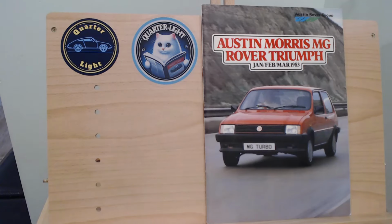Yes, we'll be starting a new series for this Austin Rover January, February, March 1983 brochure. Anyway, we'll throw it on the board and we'll do a bit of an introduction and tell you a bit more about that. Okay, so here is today's brochure entitled Austin Morris MG Rover Triumph, January, February, March 1983.